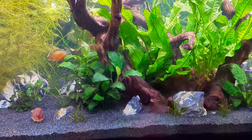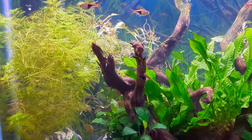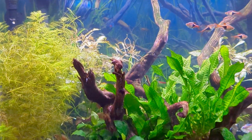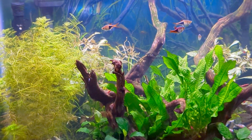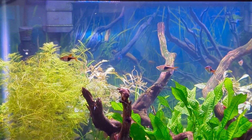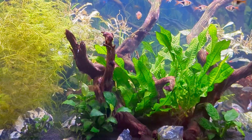But anyway, this tank is doing a million times better than the other tank, and the maintenance program is the same. The filtration is actually more in the other tank because it's a 20 gallon and it has the same filtration as this. The same light parameters, the same light. So it doesn't make sense to me why. The only thing I could think of as to why that tank always looks a little cloudy and is just not doing well is because of the substrate.